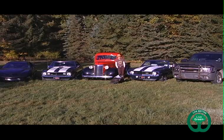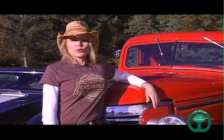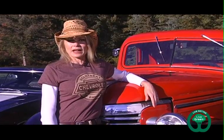Well, let me tell you, although I'm a nationally known environmentalist, I do not recommend a Prius. I recommend lots of other ways you can reduce your carbon footprint cheaper and easier and more efficiently and still keep your American car. We've been a GM family since way back when. Take this '39 Chevy pickup, still running on the original engine.